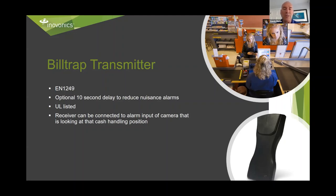And a bill trap is a great duress alarm device because it's activated very discreetly by pulling out the bottom bill. So that bill trap would be a hundreds slot of a cash drawer. You tuck the bottom bill under that flap, and then you put all the other hundreds on top. So in a holdup, you pull that last bill out, and that will send an alarm, which can go to a zone on an alarm panel, or even with our add-on receiver, it can directly trigger an alarm input on a camera trained on that cash handling station. So it's a great way to get a visual record of a duress alarm in progress.